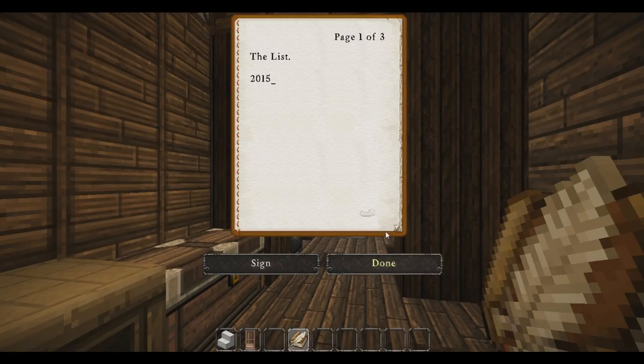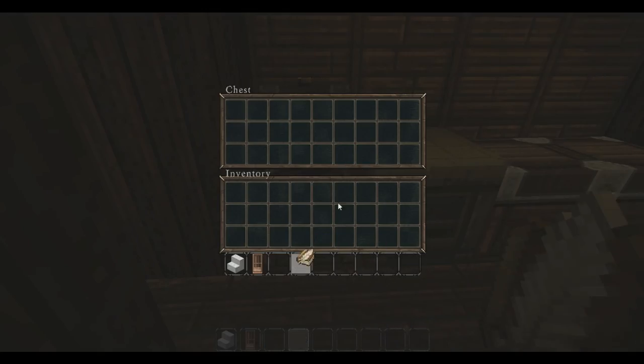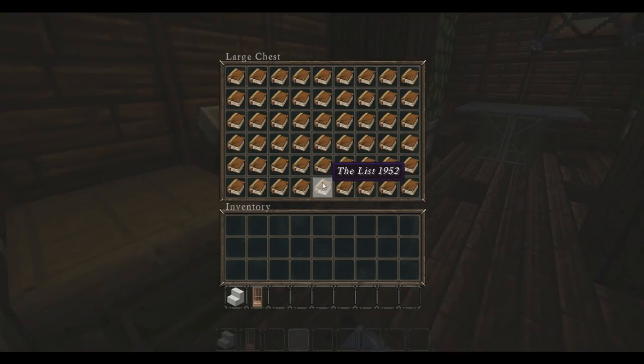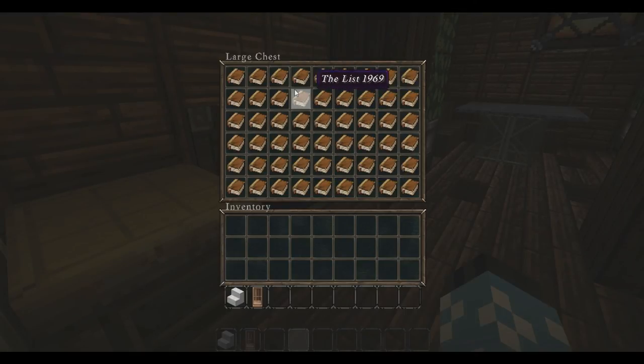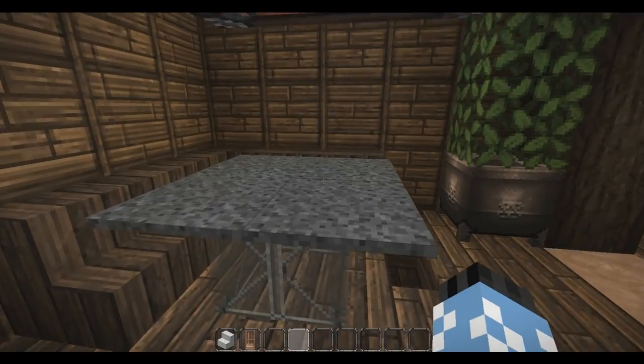Dun dun dun. Nice. Naughty. Etc. Done. Work in progress still. So that goes in that drawer. This chest has lists from past Christmas years and whatnot. Little breakfast nook. Again, watch your head.